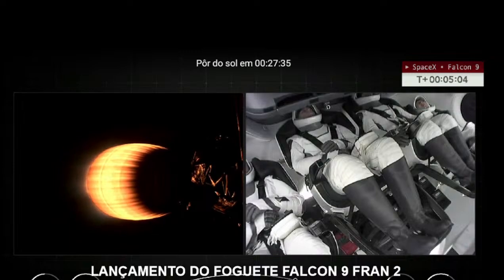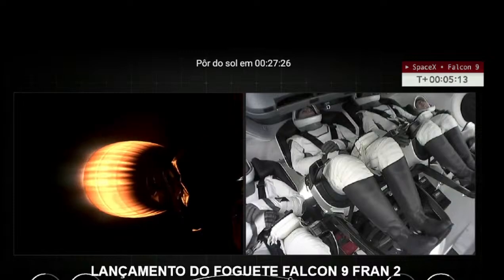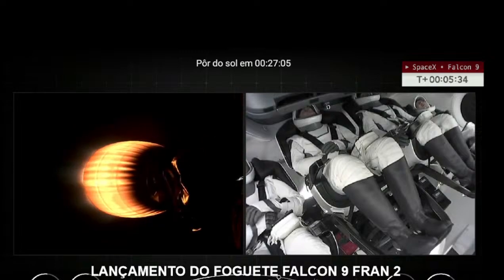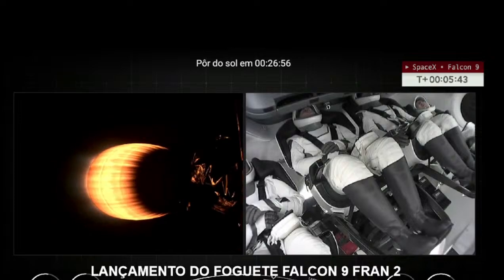Nominal. Got about a minute to go before the start of the entry burn here. So far, a nominal flight for the Fram2 astronauts. The first time that all 4 of them have traveled to space.